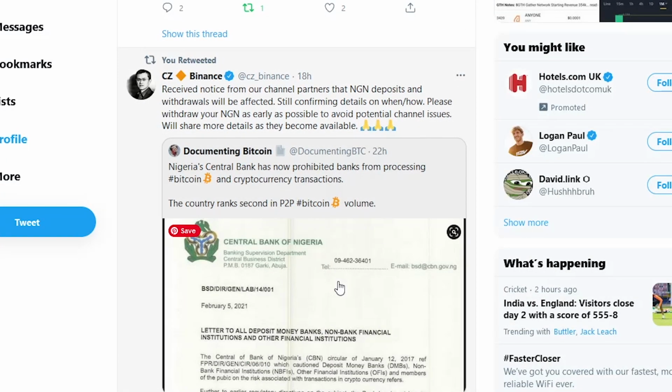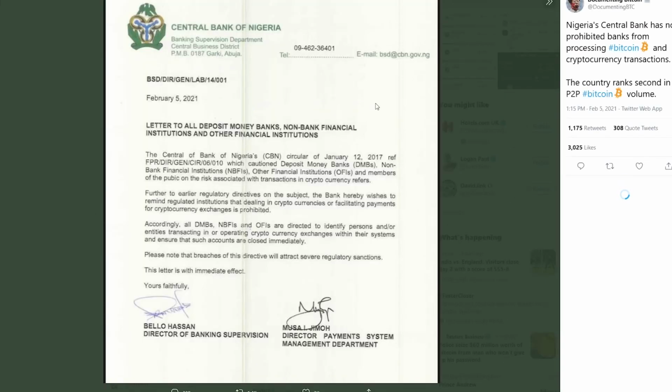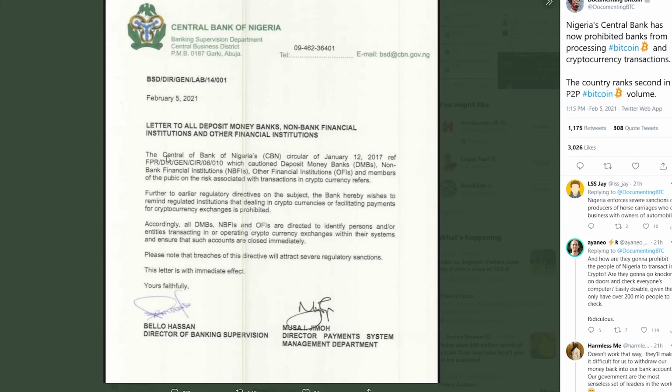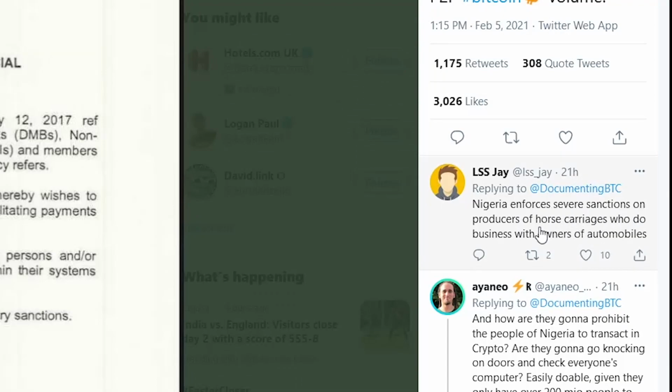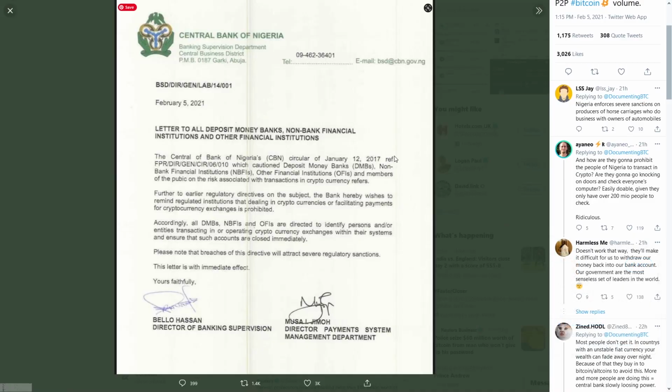One negative note, though, posted by the Binance CEO, is that Nigeria are banning the use of cryptocurrencies. Well, Nigeria is the second in the world for using it. Nigeria enforces severe sanctions on producers of horse carriages who do business with owners of automobiles. And how are they going to prohibit the people of Nigeria to transact in crypto? Are they going to go knocking on doors and check everyone's computer? Easily doable, given they only have over 200 million people to check. Ridiculous. So they're trying to ban crypto, guys, in Nigeria. So a bit of a negative thing, but never stopped us before.